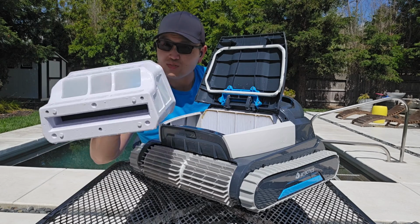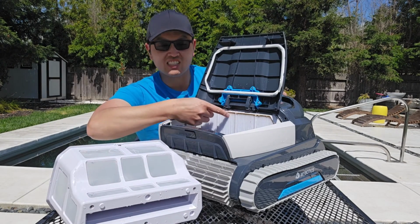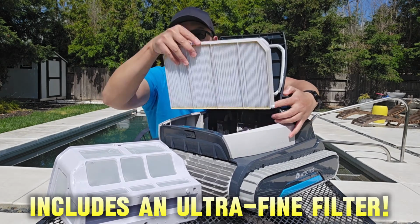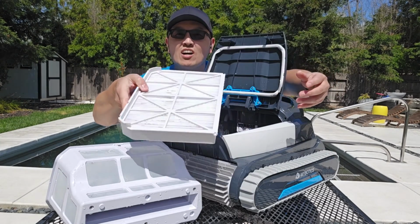But the great thing about this right here is it not only has a fine filter basket, but right back here you can actually see there is an ultra fine cartridge. Let me pop this out here and show you. Yes, it includes an ultra fine filter here. This is really awesome.